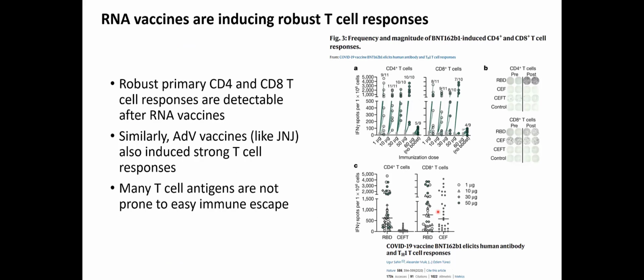The RNA vaccines are also inducing robust T cell responses, which can also be measured by ELISpot, which is what was done here. And so you can see everybody's making both CD4 and CD8 T cell responses. Again, here they're stimulating, though, with large peptide pools. And we're probably massively underestimating the CD8 T cell response.